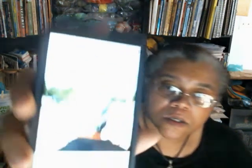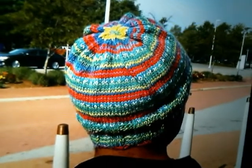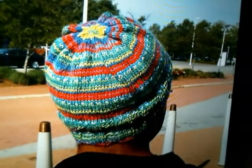And I finished the hat I was making from the yarn I purchased from Baba's about a year ago. So I finished that hat, and that's what the hat looks like. So it came out real nice. I was playing yarn chicken. I probably had maybe a yard left, if that, of the yarn.